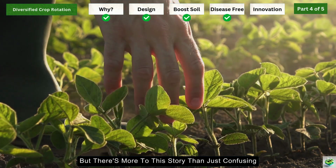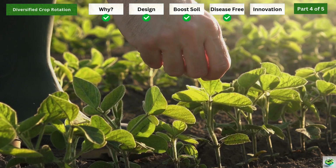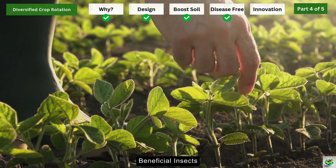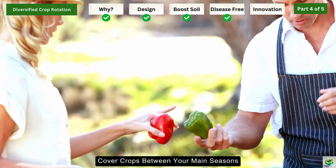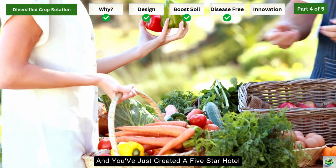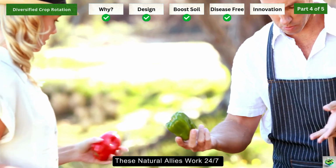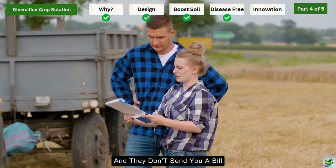But there's more to this story than just confusing the bad guys. When you rotate crops, you're also rolling out the red carpet for the good guys. Beneficial insects, birds, and other natural predators. Plant some flowering cover crops between your main seasons, and you've just created a 5-star hotel for pollinators and pest-eating insects. These natural allies work 24/7 to keep pest populations in check, and they don't send you a bill.